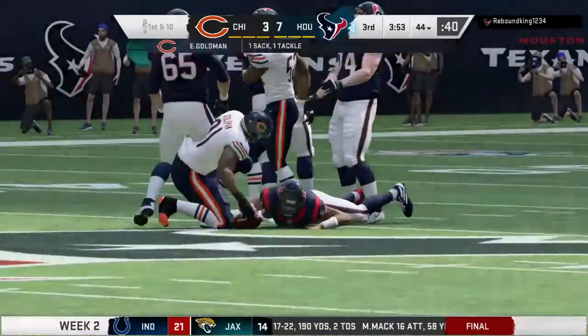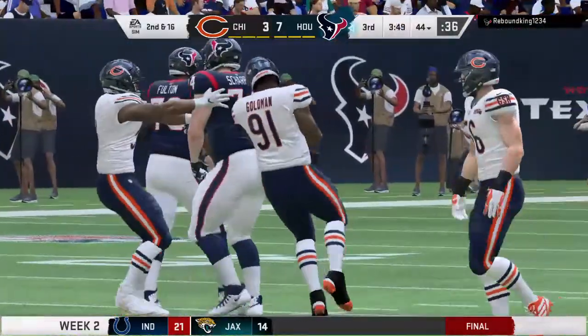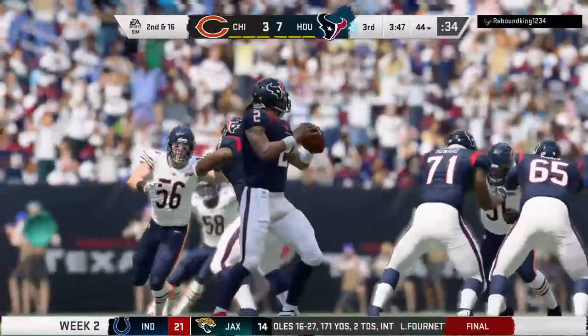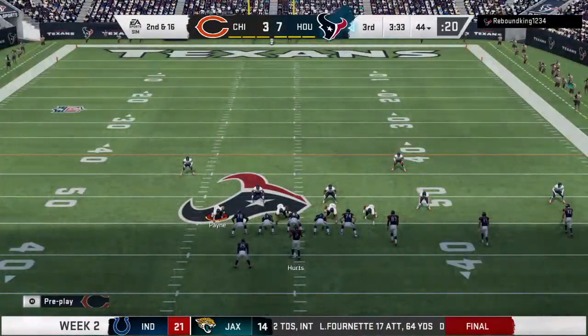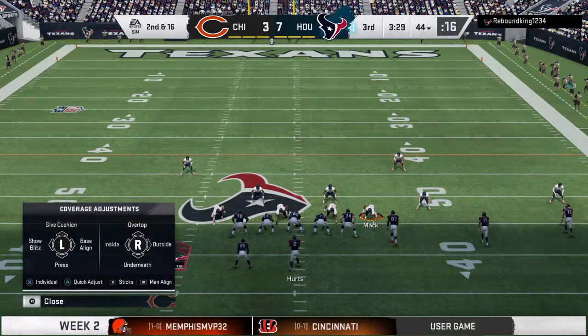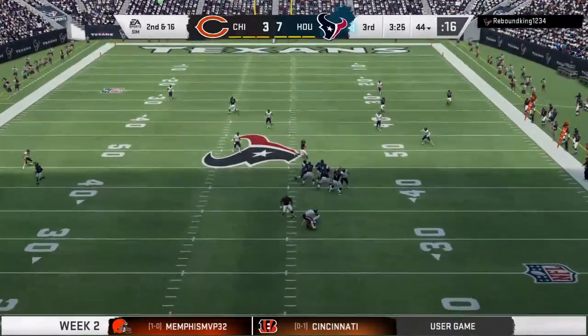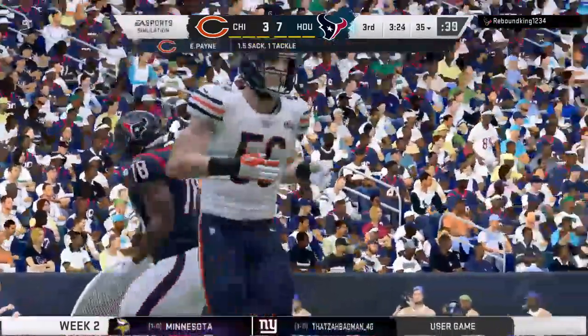Pressure, and he's going to be taken down. They sack him back right around the 44. Eddie Goldman with a sack. I know there'll be a little bit of criticism there because they went right back to the air after the huge pickup and ended up getting sacked. That's often a play that you make. You feel like you've got momentum on your side. And the pressure gets to him again.